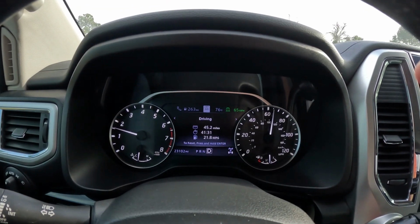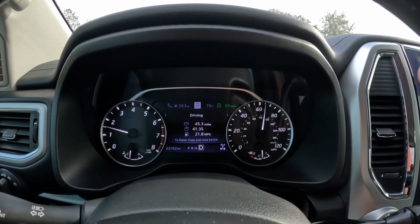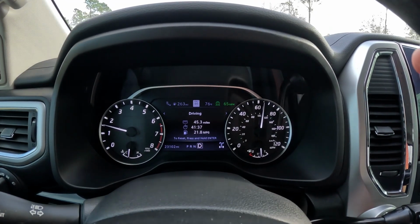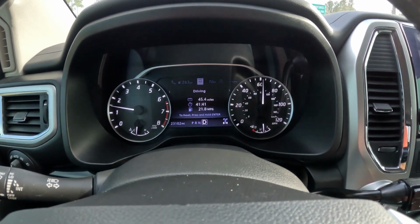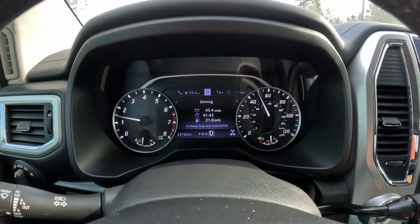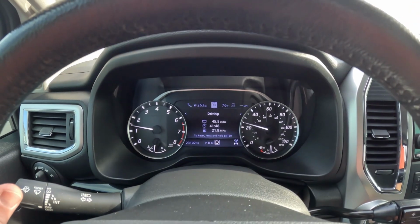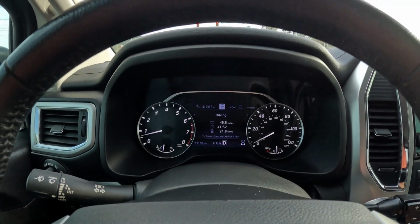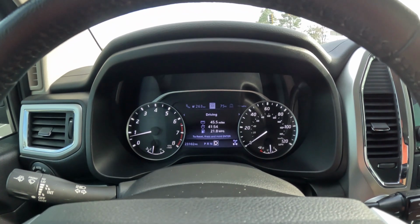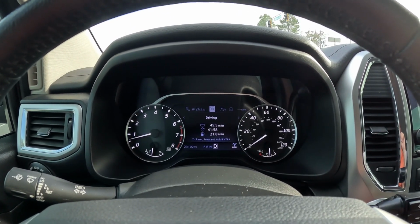All right, I know the way that's flashing you might not be able to see it, but I've been on the highway for 45 miles, no stopping, and I'm getting 21.8 miles per gallon. The reason I'm recording this is because I'm coming into a town, just outside of a town, a few miles, that's got a number of red lights, so it's going to be interesting to see. I'm kind of surprised it's that good on the highway. That's as good as my Frontier was.